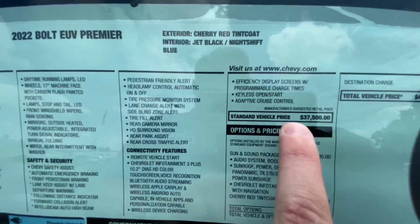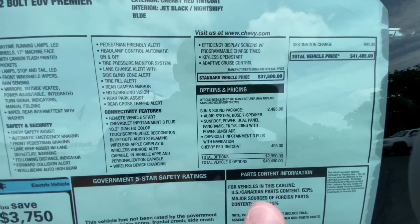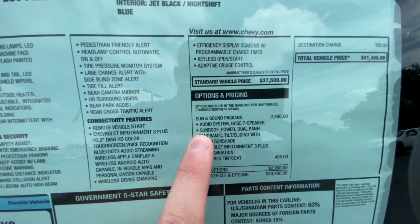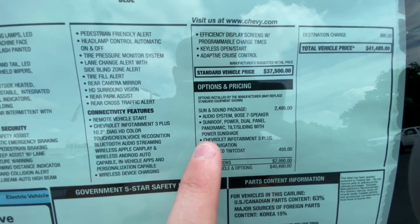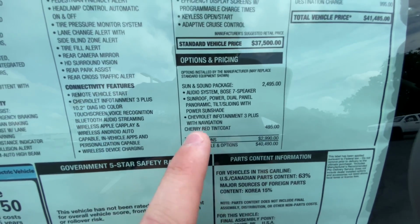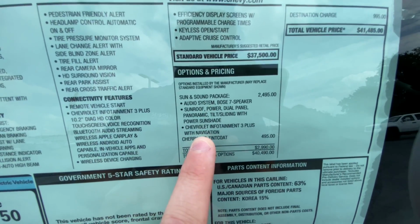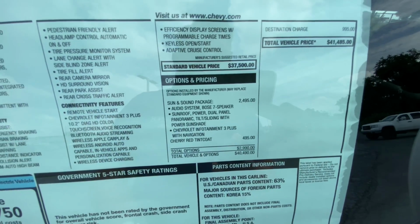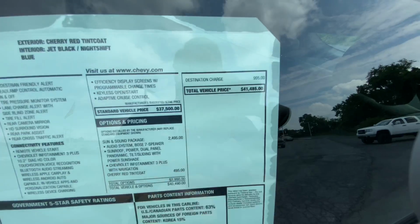The standard price for this vehicle is $37,500. There are a couple options that my manager's opted in for. You have the Sun and Sound package. That's going to get you the 7-speaker Bose system. It is also going to get a panoramic sunroof and power sliding sunshade. Next, you're also going to get the upgraded Infotainment 3 system that Chevrolet uses. It's going to come with the navigation in there. And then you also have the $495 charge for the paint itself. After the destination charge, you are now paying $41,485.